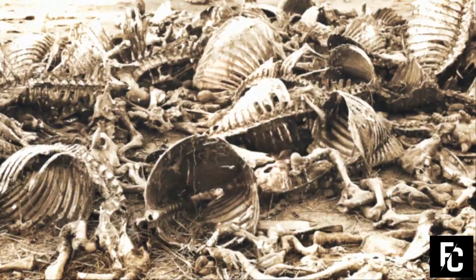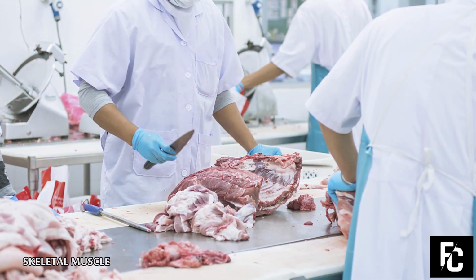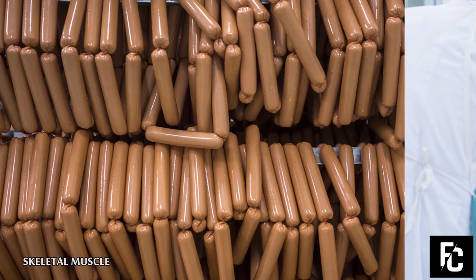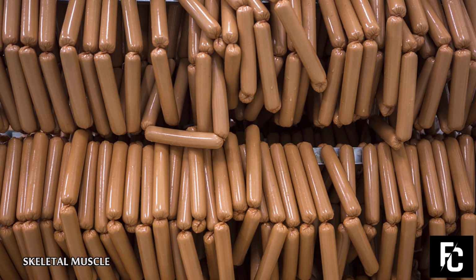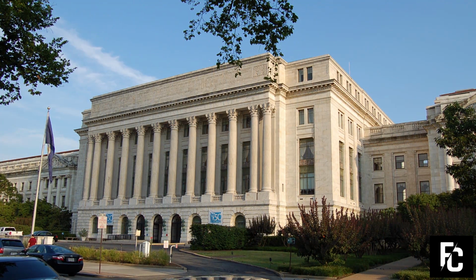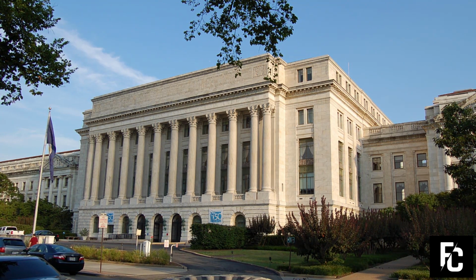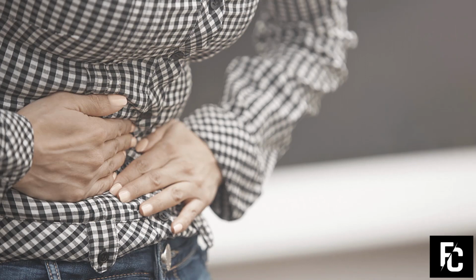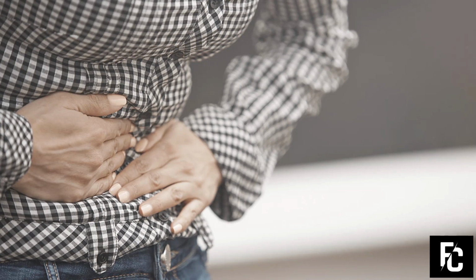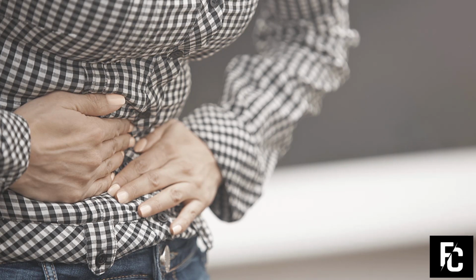Number 5. Skeletal muscle. One of the things that you may have been cautioned about in the past is that hot dog manufacturers will put just about any meat product they can into those links during processing. While that may not be completely true, it is, according to the United States Department of Agriculture, accurate that skeletal muscle could be part of the last hot dog that you ate. Meat is meat, some would say, but there is something even about the terminology skeletal muscle that turns the stomach.